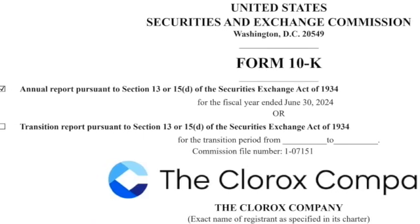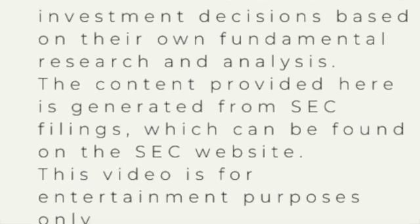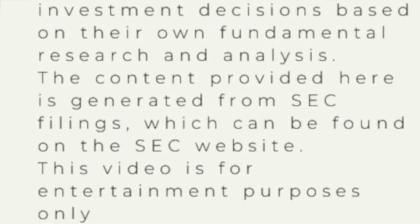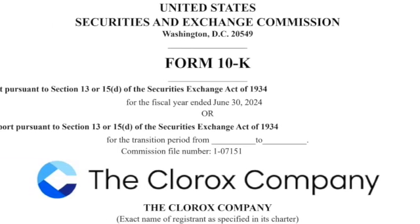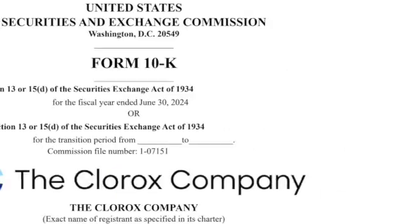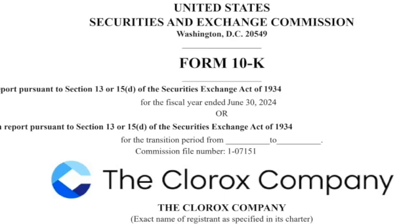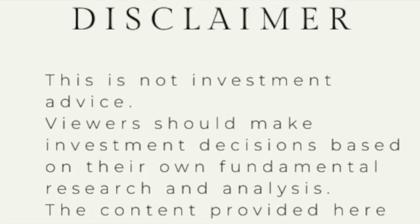We got their 10K reports for fiscal years 2023 and 2024. And we've even got their 10Q reports for the first 3 quarters of 2024. So we're ready to get into it. We'll break it down nice and clear so you really understand how this company works. Clorox is a fascinating company, especially because their products are so ubiquitous. They're everywhere. Most people interact with Clorox products every day, probably multiple times a day even, and don't even realize it.